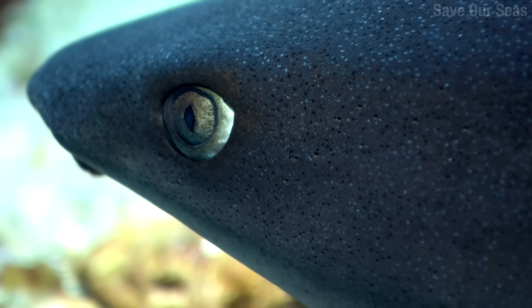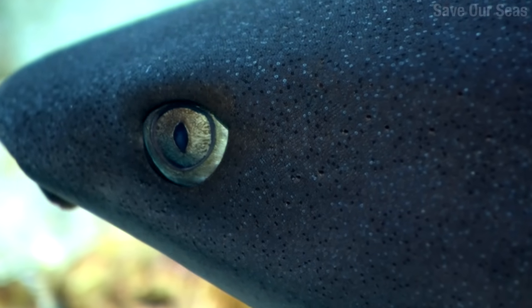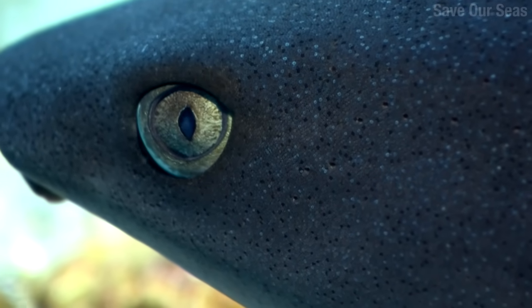So sharks have evolved some special tricks to reduce turbulence. This one's a shady one, isn't it? Look at that side eye.